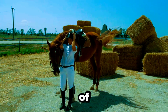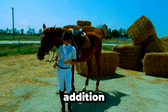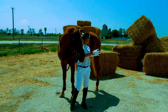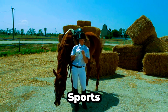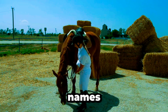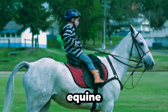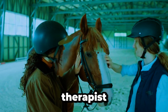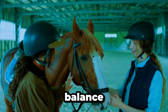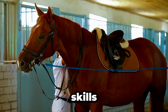[220] The benefits of equestrian activity for people with disabilities has also been recognized with the addition of equestrian events to the Paralympic Games and recognition of para-equestrian events by the International Federation for Equestrian Sports, FEI. [221] Hippotherapy and therapeutic horseback riding are names for different physical, occupational, and speech therapy treatment strategies that use equine movement. In hippotherapy, a therapist uses the horse's movement to improve their patient's cognitive, coordination, balance, and fine motor skills, whereas therapeutic horseback riding uses specific riding skills.